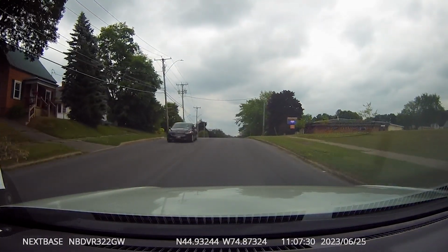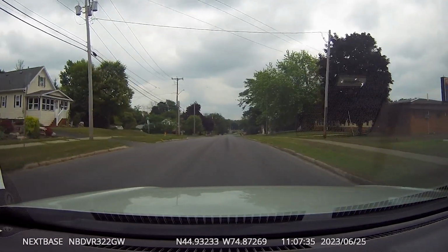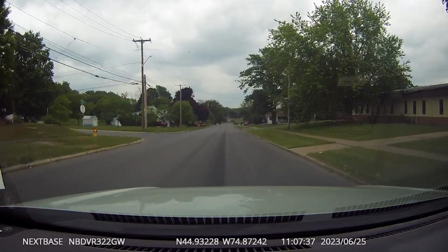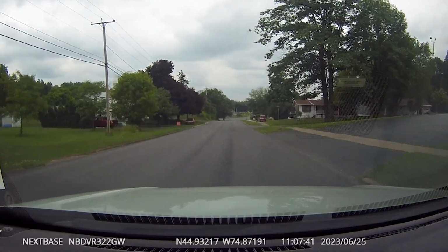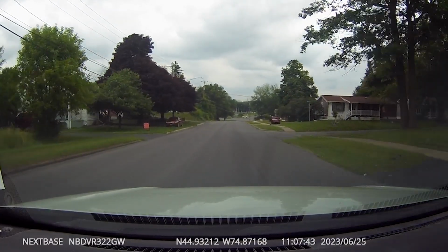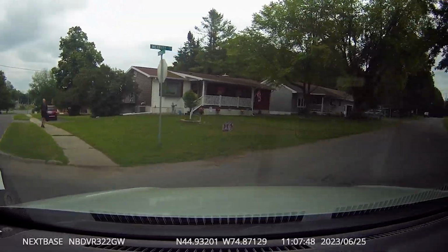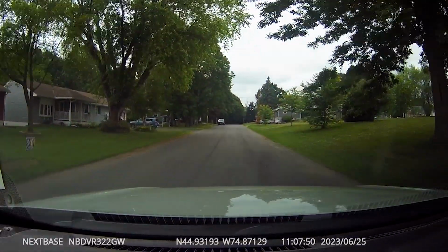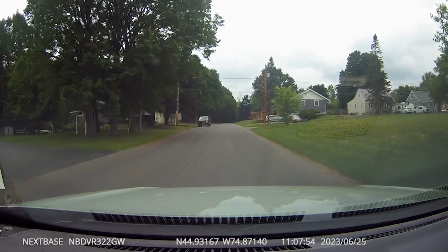Take the next right onto Church Drive, then turn right onto King Street. In 400 feet, turn right onto Merritt Avenue. Take the next right onto Merritt Avenue, then turn right onto King Street. Yep. I could just go to the main street and then go straight there. Take the next right onto King Street, then turn left onto Malby Avenue.